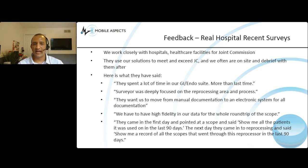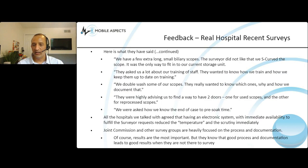I kind of talked about the last point there a little bit. They're just coming in, pointing at a scope and saying, show me all the patients that you used that on in the last 90 days. Then they come in another day and point at a particular reprocessor and say, show me all the scopes that went through that reprocessor in the last 90 days.